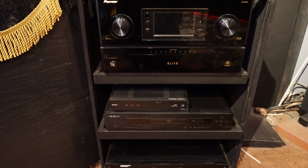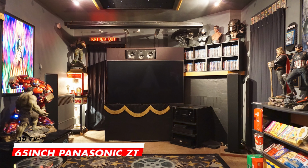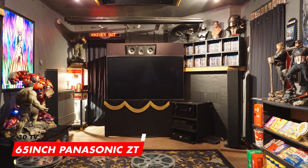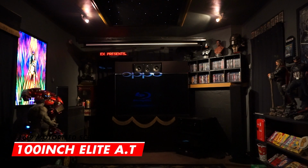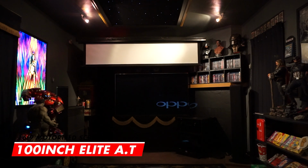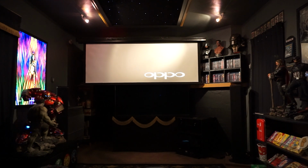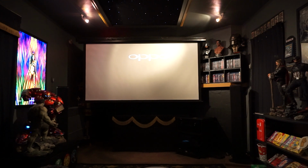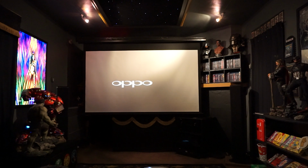And lastly, on top we have a Comcast digital cable box. Moving towards the front of the room, we have 2 display screens, and one is the 65-inch Panasonic ZT 3D TV, and secondly is this 100-inch Elite Motorised acoustically transparent 16:9 screen, which drops in front of the TV when being used. Tommy has temporarily mounted this screen on brackets until he finds a replacement screen that has a backdrop of 24 inches, so he can properly mount it on the ceiling.